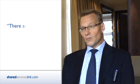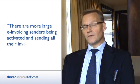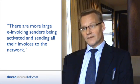And the other thing is that we've been doing a lot of technology improvements also for the supplier, not to send just that specific customer's invoices to the network, but to send all of the invoices to the network, and on the other hand to activate the receivers of that specific sender. So things are clearly going forward, and now we're seeing signs in the more mature markets that more and more large invoicing senders are being activated and sending all of their invoices to the network. It's been driven in the past by the receivers, and now things are changing, and we're going both ways.